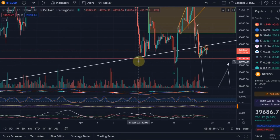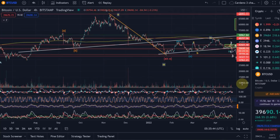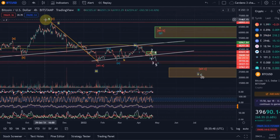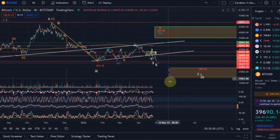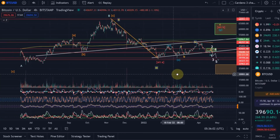So this is the Bitcoin chart. For everybody who's new on the channel, let me zoom out. My view is, and remains, as it has been since November, that Bitcoin will end its correction somewhere here in that target area between 20 and 29k. That is the area located below the low of June.